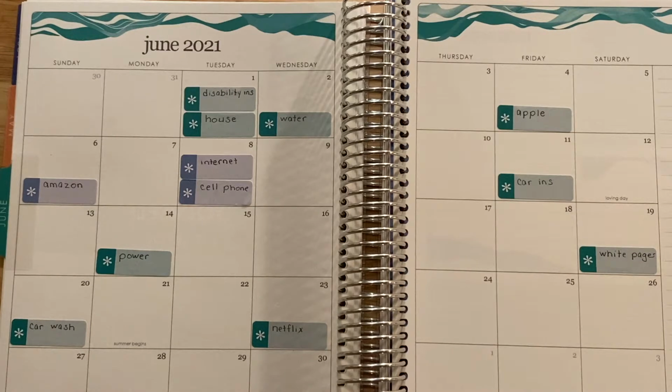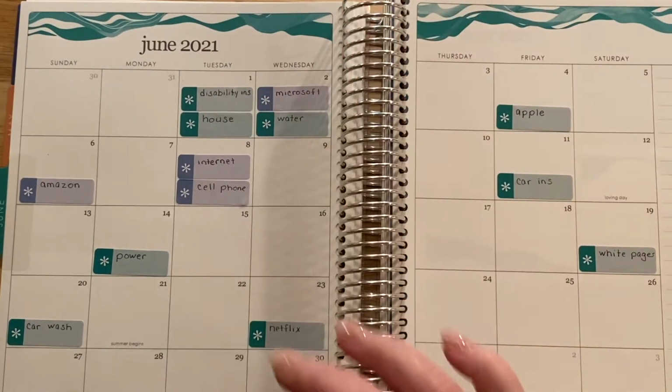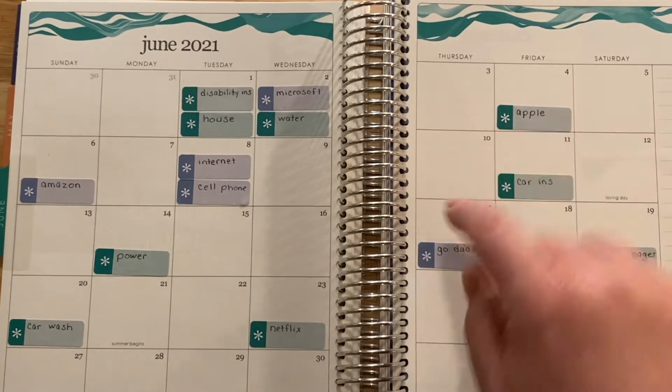For whatever reason, and it may just be inside my brain and not a real thing, but proper bills, I move to the weekday before that. But these little ancillary things, I don't really worry about. Microsoft comes out the 2nd, and GoDaddy for my website domain comes out the 17th.